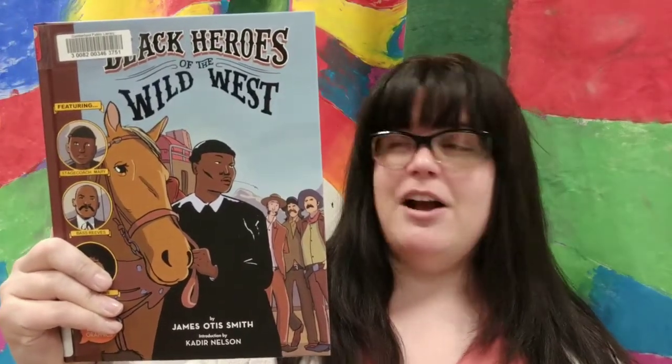Black Heroes of the Wild West by James Otis Smith is a graphic novel biography showcasing 3 significant Black Americans who put their stamp on the Wild West era, but whose faces you will not have seen in most Westerns. Stagecoach Mary, Bass Reeves, and Bob Lemons are the 3 people whose biography Smith focuses on. In each mini-biography, the author sometimes narrates from a historical point of view, but then sometimes lets the characters speak for themselves in scenes from their lives.